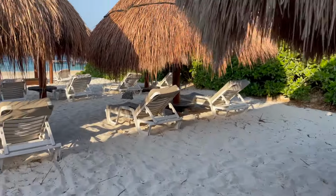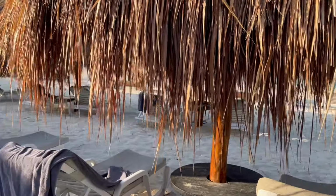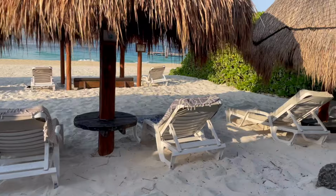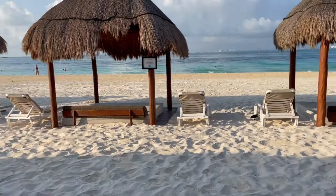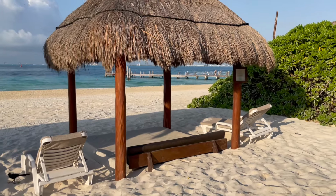You can see it's about 8 in the morning right now, and you can see that there's still tons of open seats. Some of the best ones, like the ones up front or the ones that have tall enough palapas, have already been claimed. They've got towels and books and things like that, but there's still a ton of open accessible seats. In the front, you have the Bali beds that are available for rent.